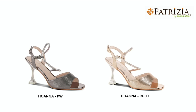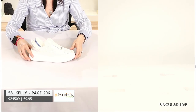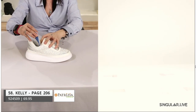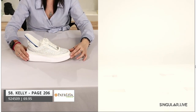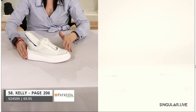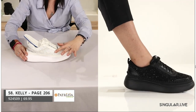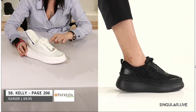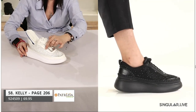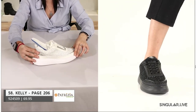So now I'm going to show you a category that is going very strong here in Patrizia. There are our sneakers. The first style is Kelly. What makes her very special, she has this removable insole that you can see, but also you can see the detailing. She's platform, but also she has different textures and different levels. You will have this smooth here surrounded with a white stitch, and then you will have all this pearly and all this crystal detailing, like they're framed by very delicate metallic edges. So you will see that detail here in the heel, also on the heel counter.